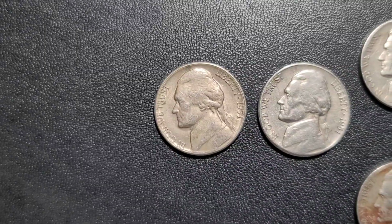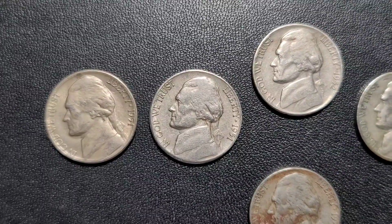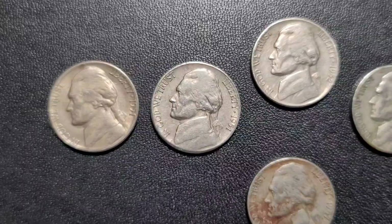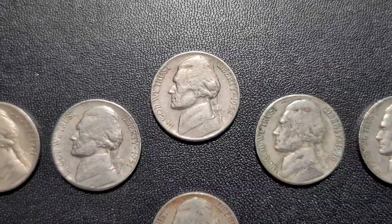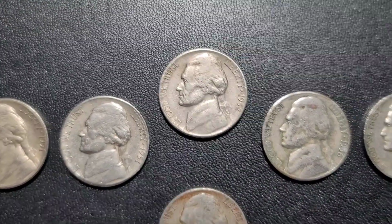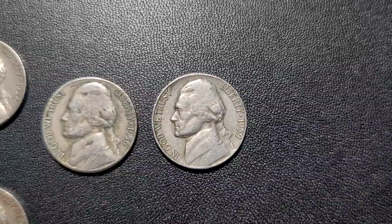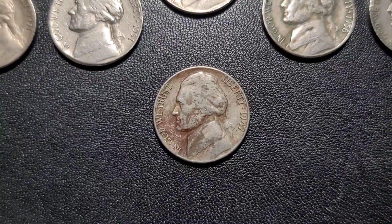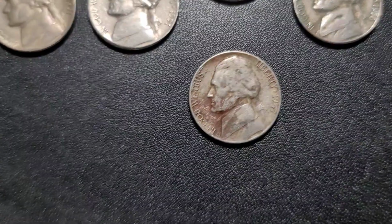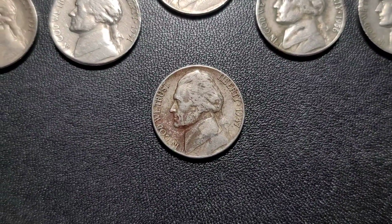I have a 1951 Denver. We have another 1951 San Francisco. Semi-key, key date, I'm not 100% sure. We have a 52 Philly. A 56 Denver. And a 59 Denver. And we have a 1947 Philly, not the Henning. Let's get into the last group, see what we can find.